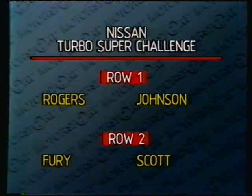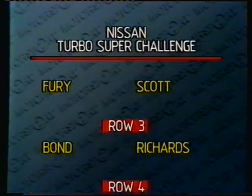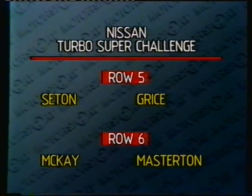And on the front row, from position 1, Dick Johnson from Queensland, the reigning Australian Touring Car Champion. Alongside him, Gary Rogers. On the second row, Gary Scott from Queensland, and alongside him, his Nissan teammate, George Fury. On the third row, Jimmy Richards, the leader in the Australian Touring Car Championship, alongside Colin Bond. Then the next row, Jeff Portman, a former Australian Rally Champion, alongside the current Australian Formula 1 Champion, John Bowe. Behind them, Alan Grice, Glenn Seaton, and on the last row of the grid, Steve Masterton and Peter McKay.